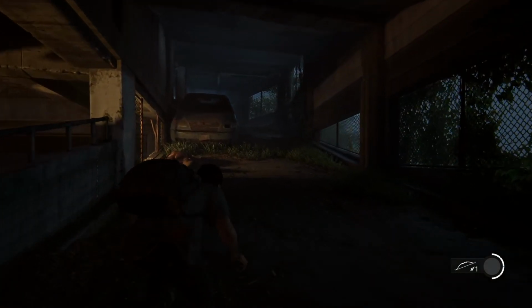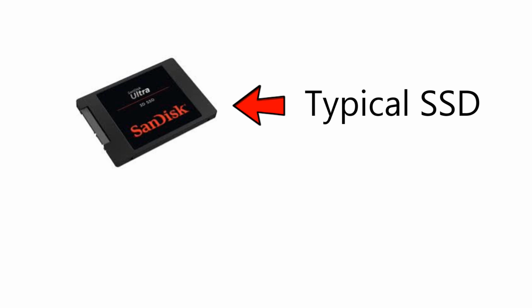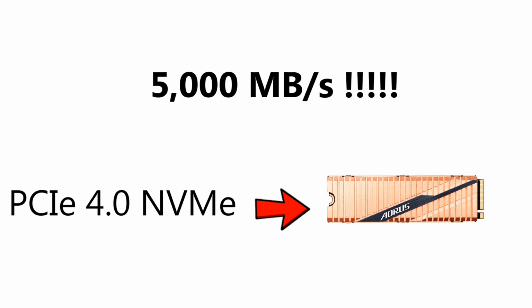Mark Cerny has confirmed that the PS5 will use an SSD for storage. Now this isn't any old SSD. Cerny claims the PS5 SSD will have a raw bandwidth higher than any SSD available on PC. We don't know if this is using the new PCI Express 4.0 connection, but given that those types of SSDs are hitting 5,000 megabytes per second and cost around £200 to £250, it's difficult to see what Cerny has up his sleeve.